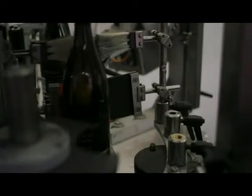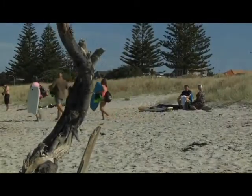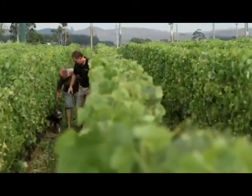We wanted to make what we enjoyed. So focused on Hawke's Bay and those big Bordeaux reds, Syrah, Chardonnay, now Sauvignon Blanc.